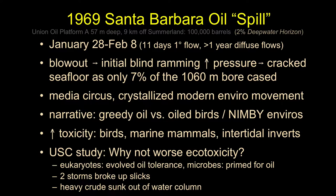And oftentimes, with terrestrial oil spills, it's the playbook. The short version is, it's greedy evil oil company, doesn't care about us, and the poor widow birdies, right? Or, depending on who's writing the narrative, the oil companies versus the not-in-my-backyarders, right?